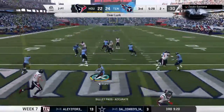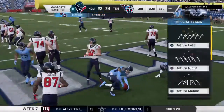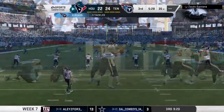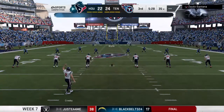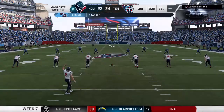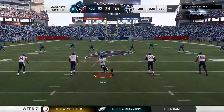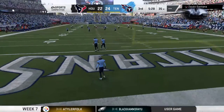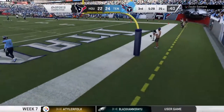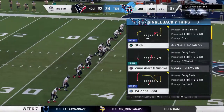And it'll be intercepted. Picked by Kevin Byard. And a big turnover there as his guys will get the football back. Now after the touchdown, here's Crosby to kick it away. And that'll carry over the back line of the end zone for a touchback.